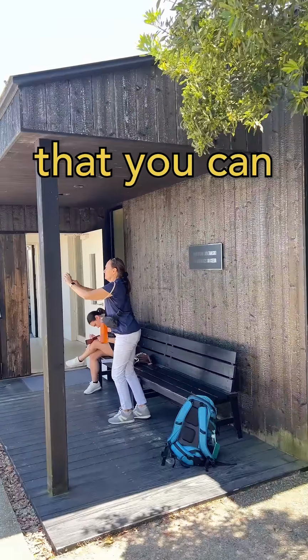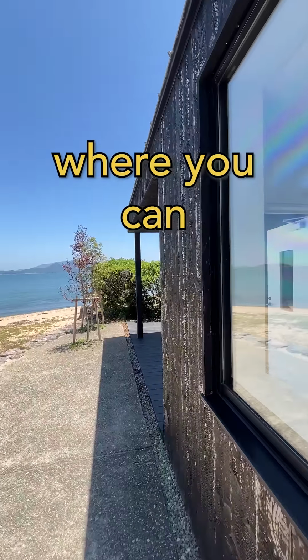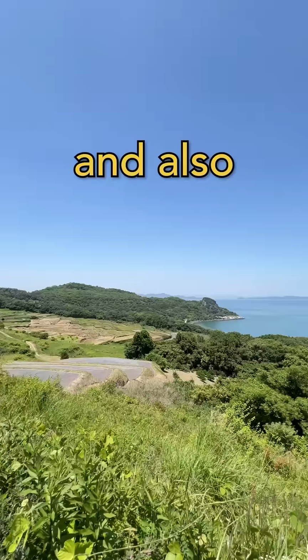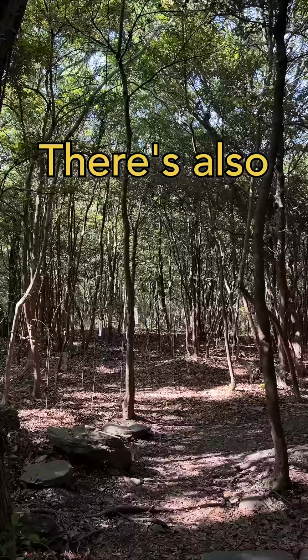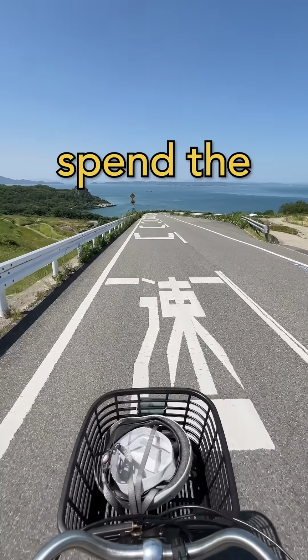Another spot that you can, but don't have to reserve online, is the Heartbeat Archive, a unique spot where you can listen to heartbeats from around the world and also record your own for the archive. There's also a forest full of wind chimes, a basketball court, and more to check out, so you can easily spend the whole day here.